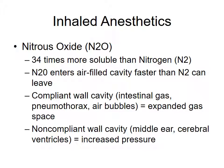I can recall very distinctly times when the surgeons would say, hey, can you turn the nitrous down? Because they'd have the intestines out, maybe running the bowel, and the bowel would start to expand. They wanted to blame everything on nitrous. We were like, yeah. So some cases we would run nitrous.